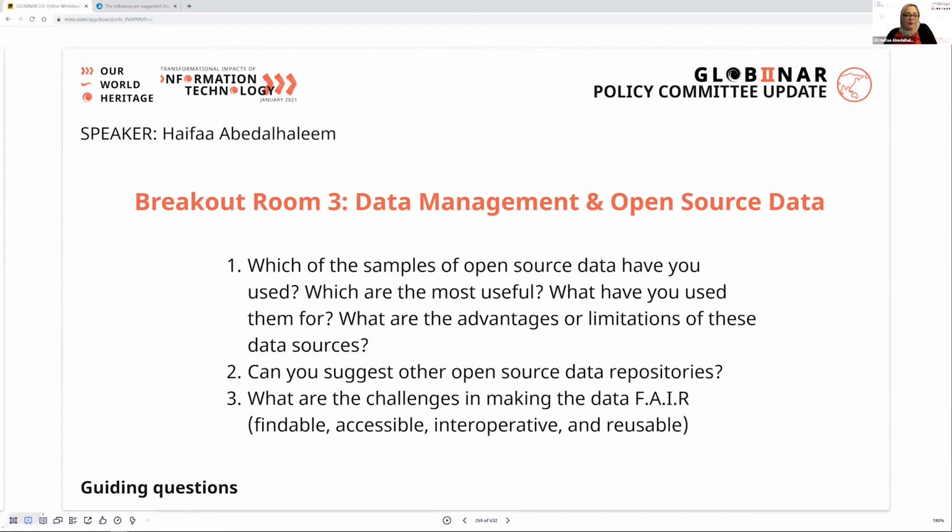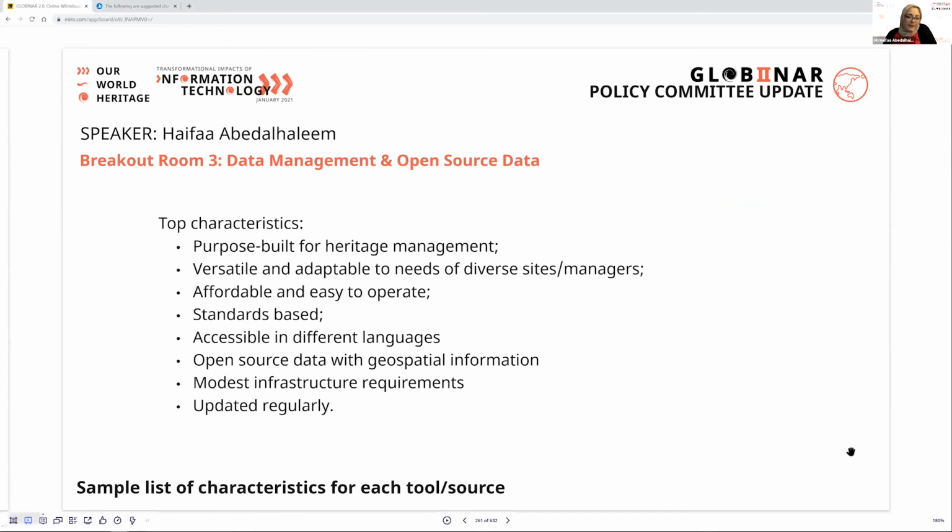So for breakout room 3, we will talk about data management and open source data. What are the samples of open source data available that you have used? What are the most useful ones, and why? What are the advantages, limitations, or challenges? And if you can suggest other open source data repositories, and what are the challenges in making these data FAIR, which is findable, accessible, interoperable, and reusable. So next, please. And these are the top characteristics. So next.